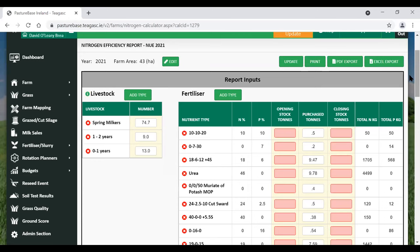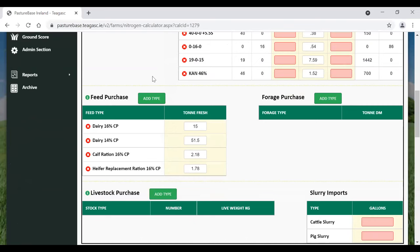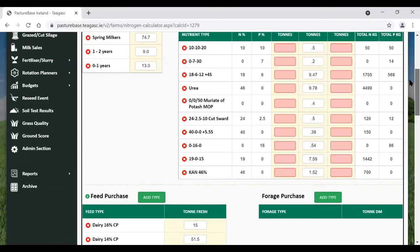So it's any nitrogen that would have come onto the farm. So again, we're talking about fertilizer. That's a source of nitrogen coming in. Any feed which is purchased. So we have dairy ration, we have calf ration, we have replacement heifer ration. Any forage, maybe there were silage bales coming in. There's nitrogen coming in those as well. And then look, any livestock that was purchased, and maybe not as common, but there's also maybe slurry inputs, maybe pig slurry coming onto the farm as well. So they're all sources of nitrogen that come onto the farm, and the big one being the fertilizer.